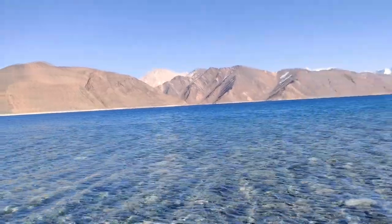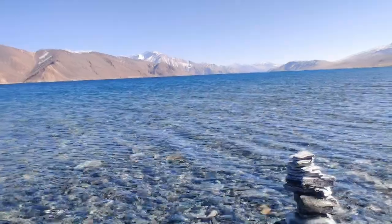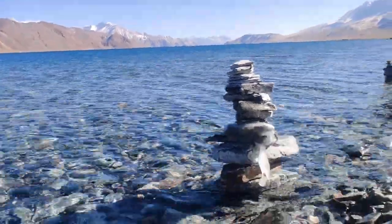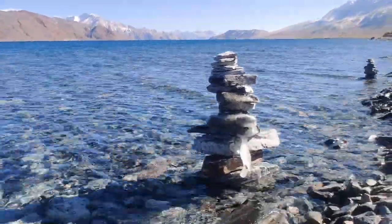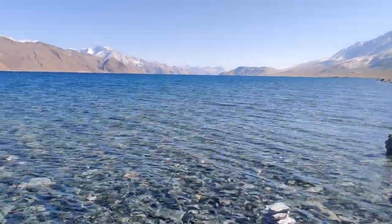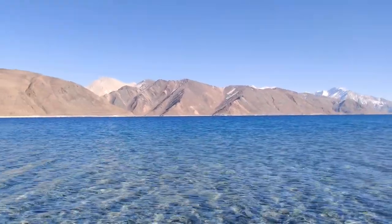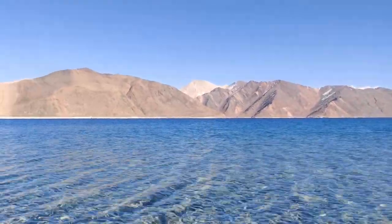It's my third time this year to the Pangong Lake. I am alone here enjoying the beauty of the Pangong Lake. It's pretty nice. So calm, so peaceful.